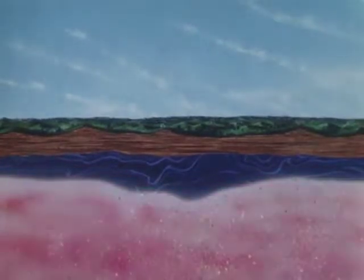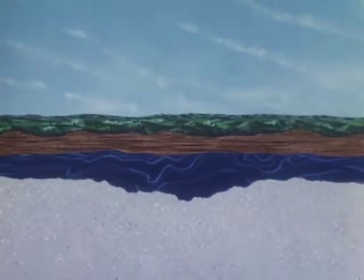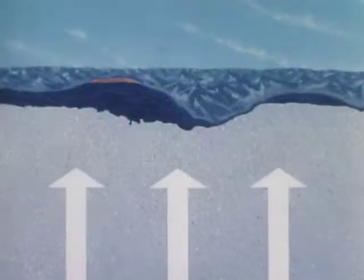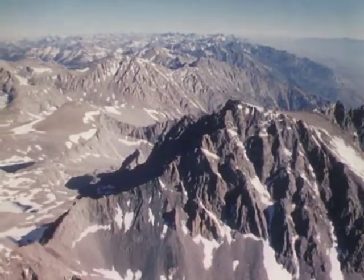Over a period of thousands of years, the molten rock cools. As it cools, crystals grow in it, changing the molten rock into a solid mass of intergrown crystals. If forces acting within the Earth should now push the crystalline rock upward, erosion would uncover the rock. The eventual result is a mountain range made of intergrown crystals.